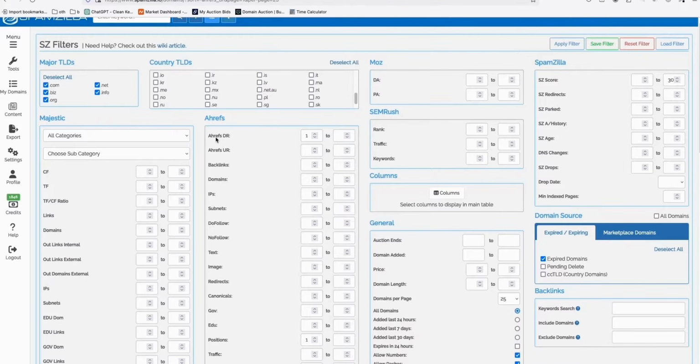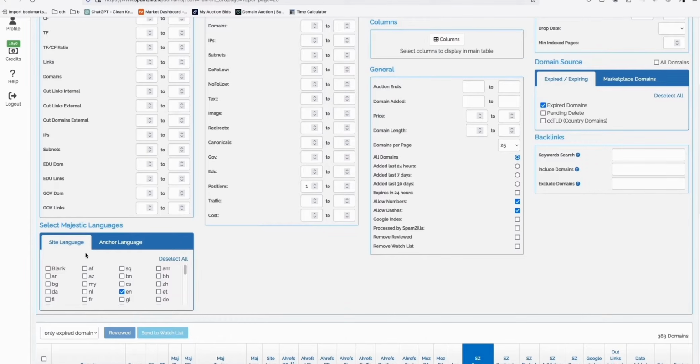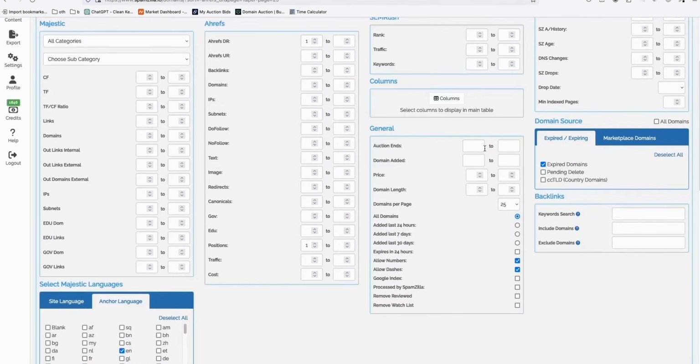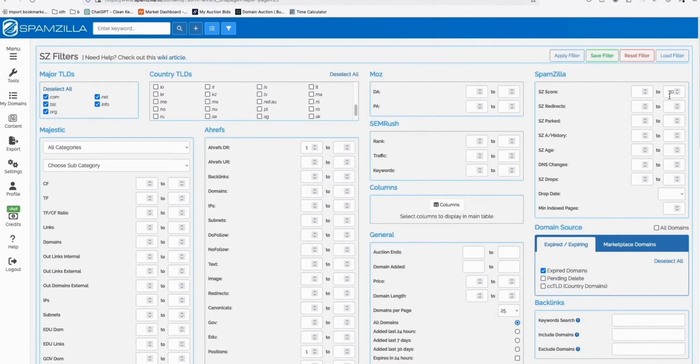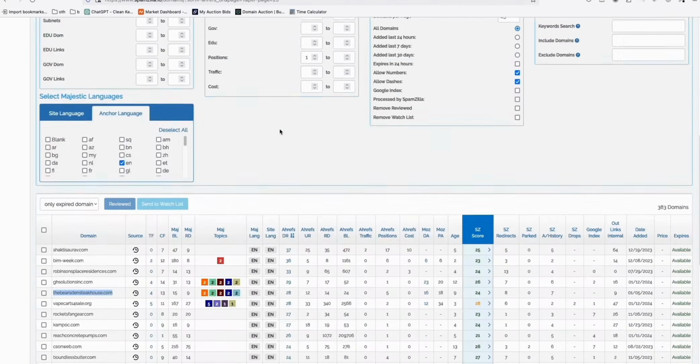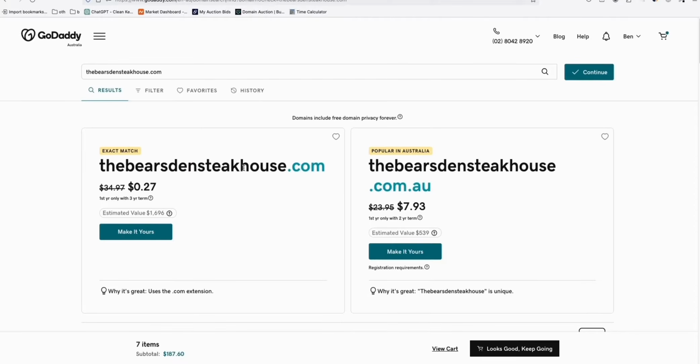You just need to set Ahrefs DR to 1, and then tick only English in site language and anchor language. Then just tick expired domain. Of course, we want to limit the spam score to 30, so the domains it shows won't be spammy. Now, as you can see, I got this domain, and I'll be purchasing it and rebuilding it for you.